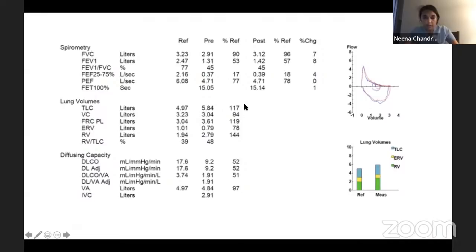This is total lung capacity. As you can see here, this total lung capacity is 117. So that goes with what we were talking about, an obstructive process. In the obstructive process, you can't get the air out. So then they have so much air in their lungs. So that's why their total lung capacity is higher. And their residual volume, 144.